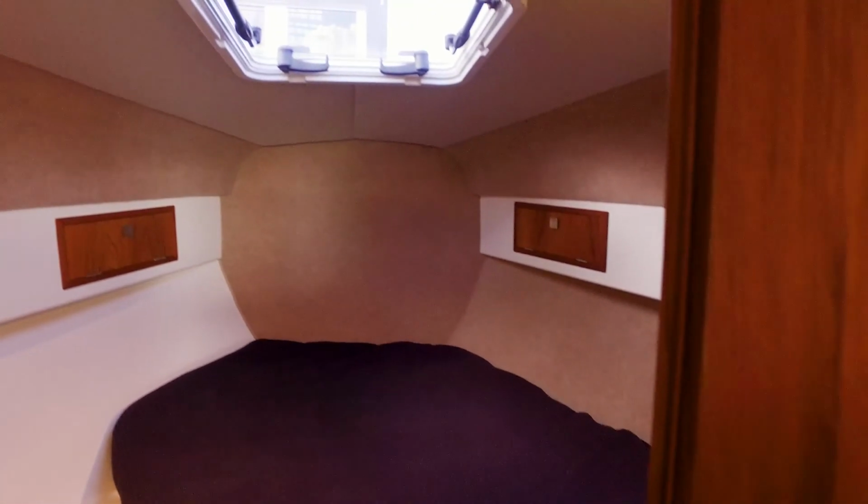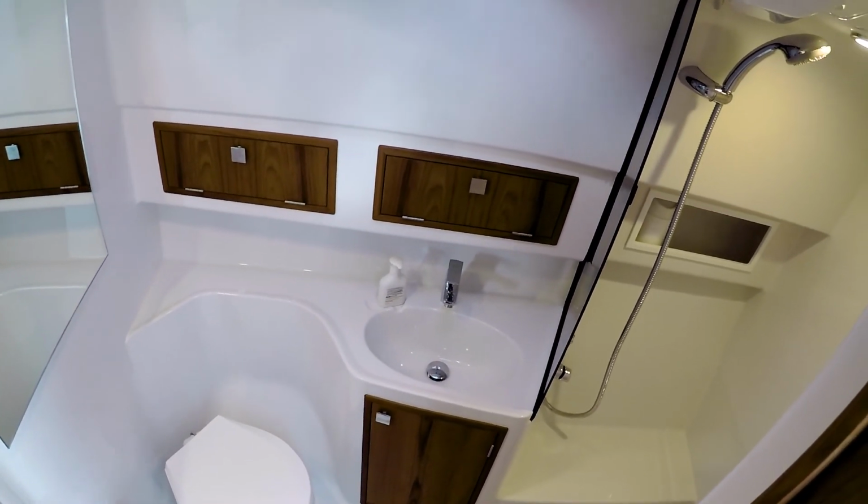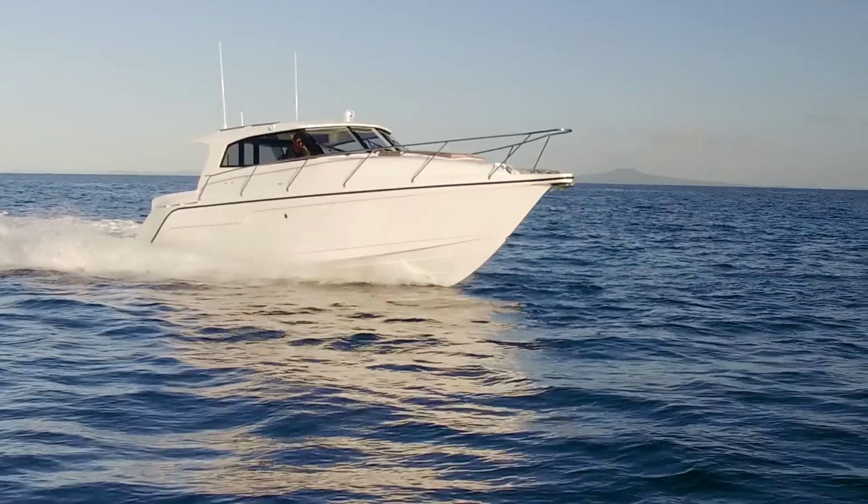You can sleep 2 people here quite happily, and there is an option of another bunk, so you could sleep 3 if you go for the bunk option. So the heads are a good size. They are completely moulded, fully moulded, so really, really easy to clean and really practical.